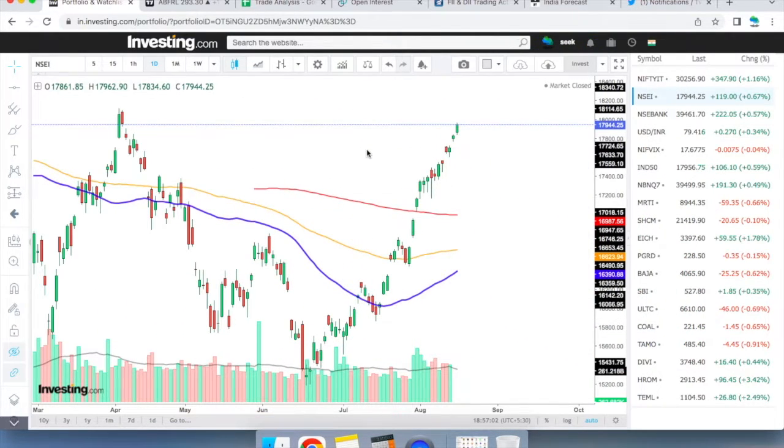Welcome to the daily pre-market analysis show where we look at what happened to the market today and how we can plan for a better trade for the next day. So as usual, we get to the Nifty charts. This is what the Nifty charts are showing. There is more clarity, right?